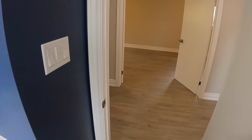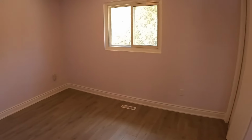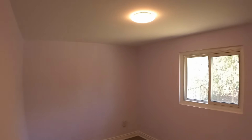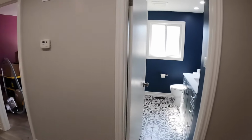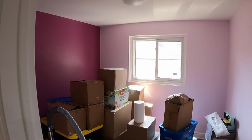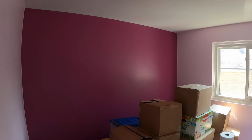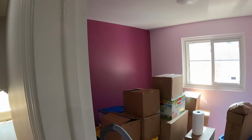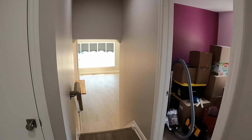All right, so on this side we have a bedroom. And on this side is another bedroom. But I think this is going to be the playroom. That's a fun color. All right, so pretty much that's it.